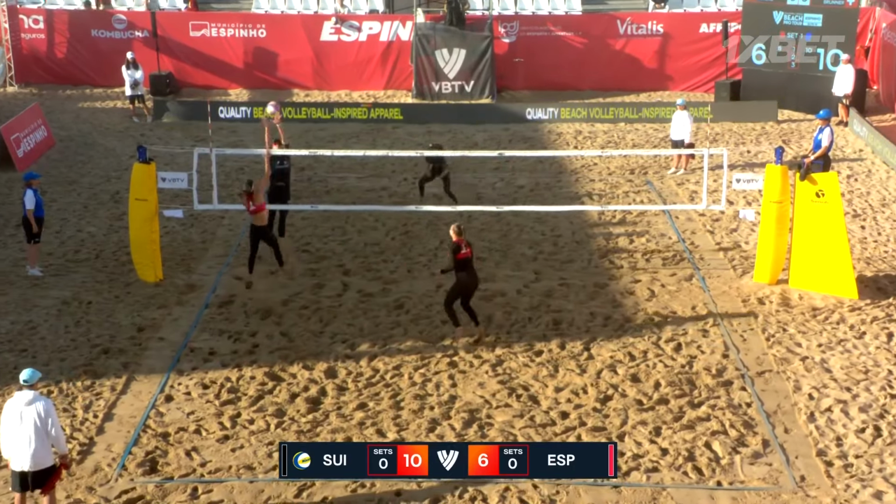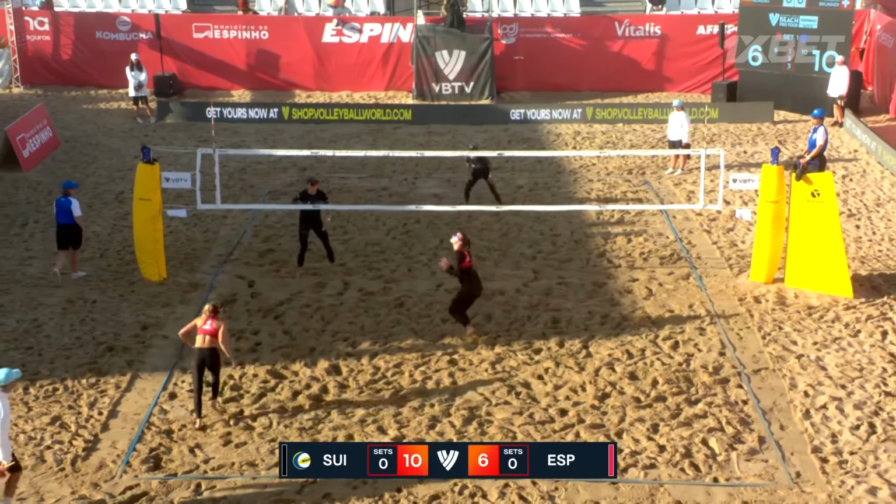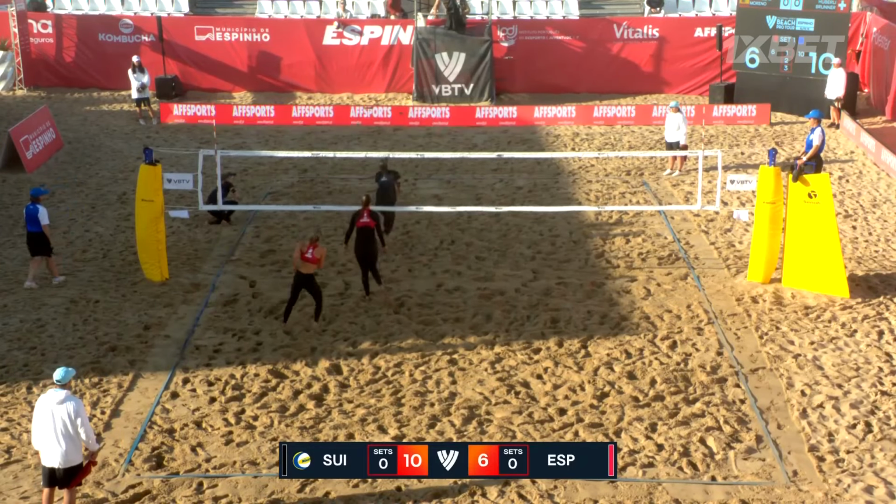Well, they're going to try and stop her on side out as well. And that's a really good, well-weighted read. Touched a little bit of the fingernail of the block, so it had to come over. Another good high line play.